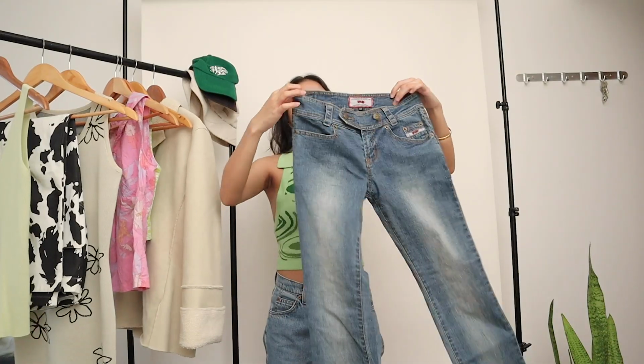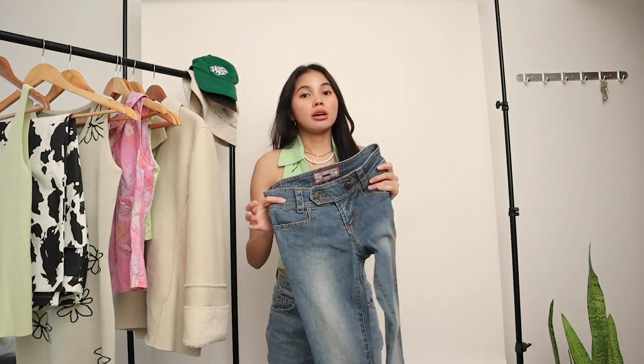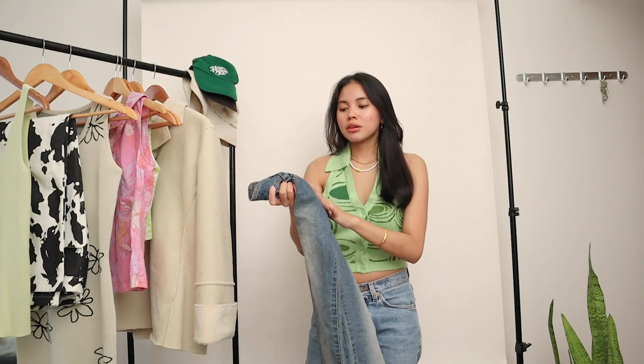I got this low-waisted pants. It's flared at the bottom, which I really love. Again, I love flared jeans, flared everything, stuff like that.